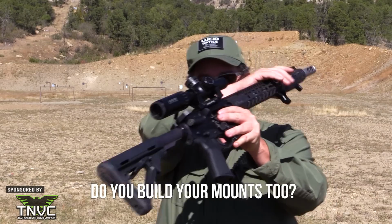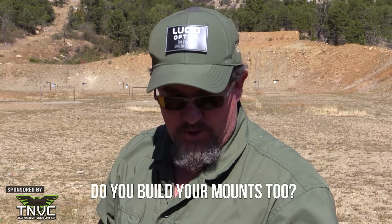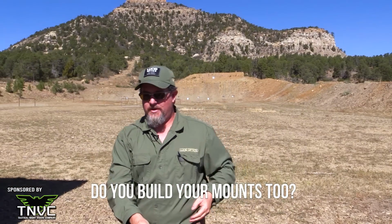Okay, do you build your mounts too? I do. We do build our mounts. Yep, the 30mm mounts. We have them in low, medium, and high in 2 versions. One is the Pro, which has an anti-cant device on the rear bevel level. Okay, transition to another one of the new popular ones.